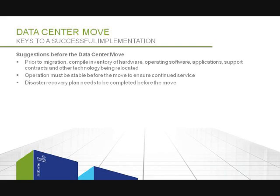Finally, a disaster recovery plan needs to be completed before the move. Since you'll be relocating operations to a new facility, what happens should an event cause system outages? An experienced data center provider will be able to offer services and capabilities to manage any disasters effectively.